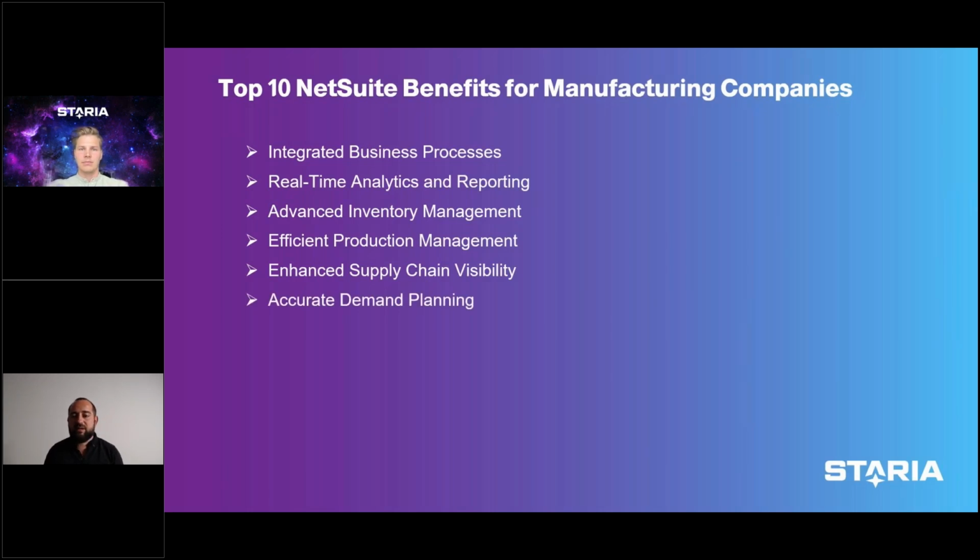With advanced forecasting and demand planning capabilities, manufacturers can align production schedules with market demand, minimizing overproduction and stock shortages. Obviously, accurate cost tracking is very important, and NetSuite offers precise tracking of all manufacturing costs, including direct labor, materials, and overheads.